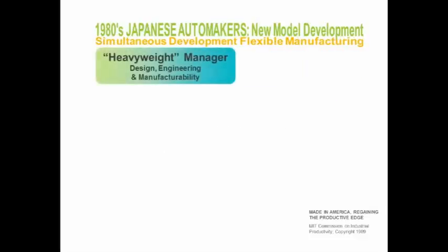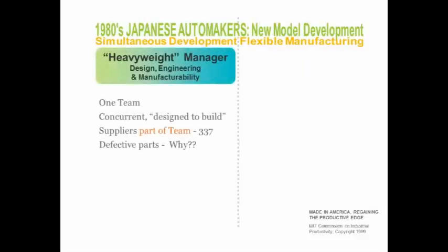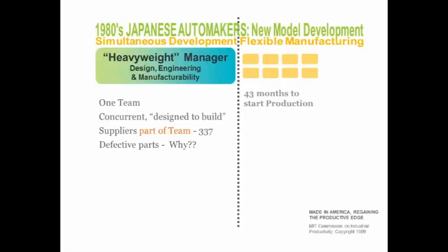By contrast, the Japanese had a very different way of working. They had one manager who was over design, engineering, and manufacturability. It took them 19 fewer months to bring a car to market. One team that was concurrently designed to build. They were not going to design something that couldn't work engineering-wise or be manufactured. They would catch problems before they became issues.